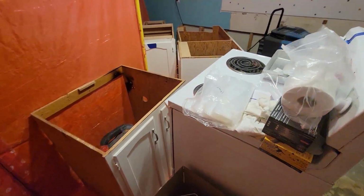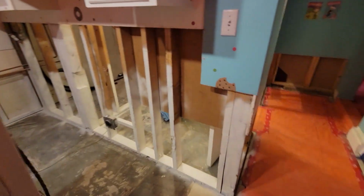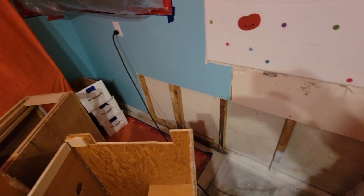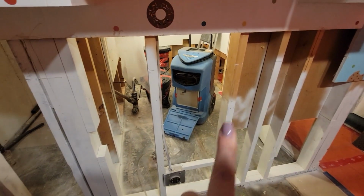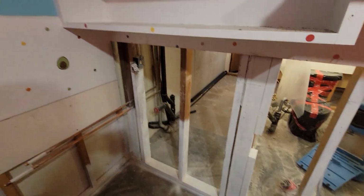So all of our cabinets have been ripped out. Yeah, all the wall is ripped out here. And as you can see, they're starting to take off the tiles. It did go quite far, like the water went quite far. There you can see into my bathroom, and here is into my utility room.